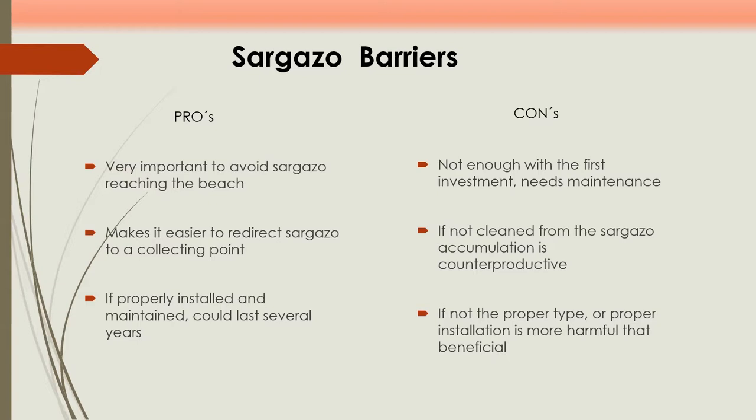Also, with the barriers, it's easier to redirect the sargassum to a certain point where you can collect it more easily. Instead of having to clean 1 kilometer of beach, you can redirect the sargassum and have just a few meters where you're going to collect it. So your efforts are directed only to one place. And if it's properly installed and maintained, it could last several years.